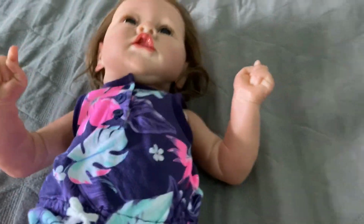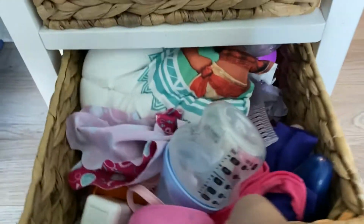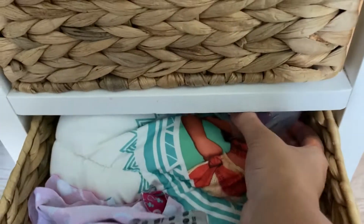One on her back. All right, now we have to go down here to this drawer. Let's get this. Come on, get out, drawer. I need you to come out. Here we go, okay. That should go in there too. Okay. Well, take this up.